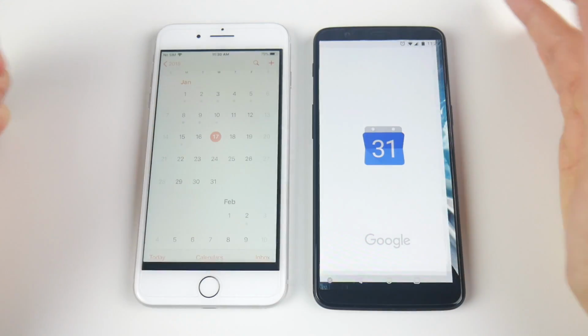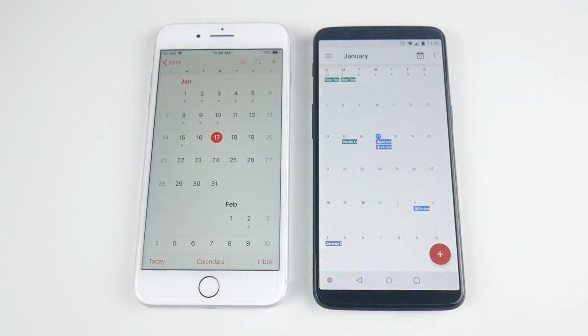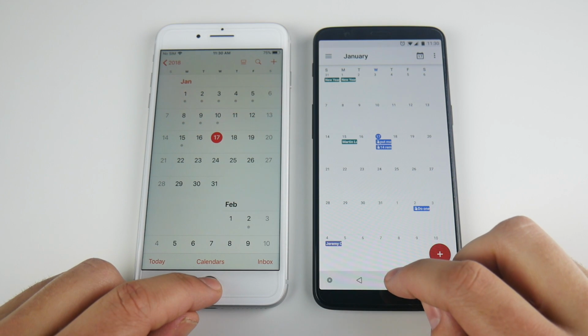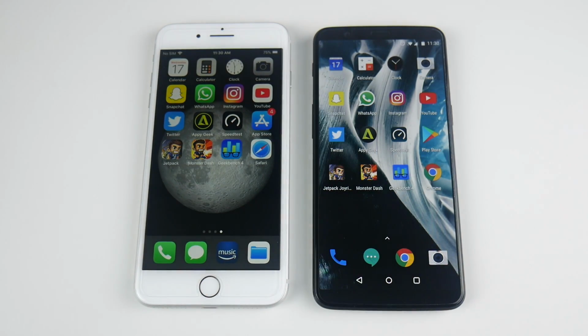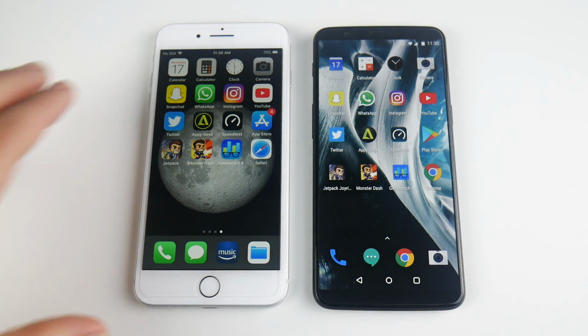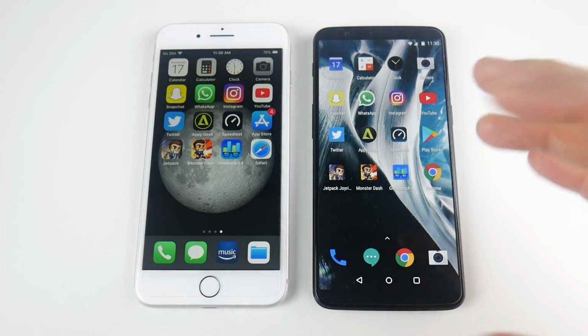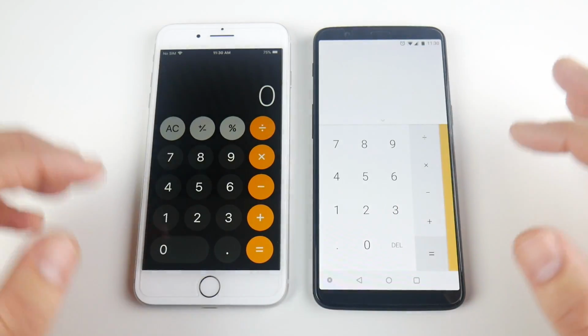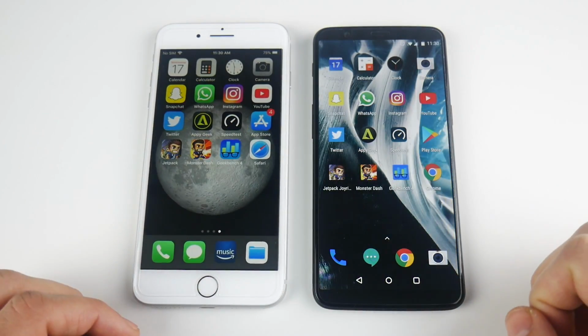3, 2, 1. Now, Google Calendar is an internet-based calendar, so it is slower there than the Apple Calendar. Yes, Apple does have some internet-based stuff where it's syncing Apple files and things like that, but it's built on the phone. This one is coming from Google services, which is cloud-based, so that's why that calendar is usually slower. Let's get into calculator. And you can see that's just faster for the 8 Plus.